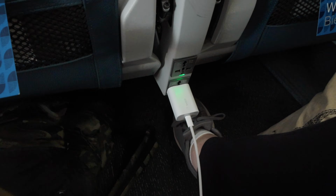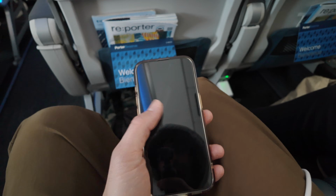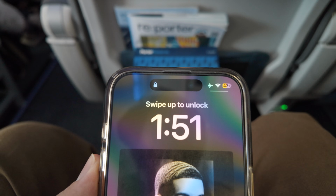Midway through the flight, my phone battery was running low, so I decided to test out the charging port. I plugged in my charger and it worked as it should, didn't have any issues the whole flight.